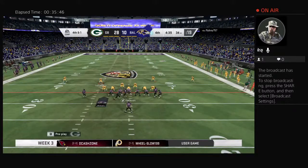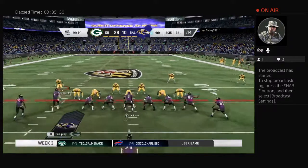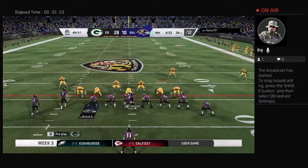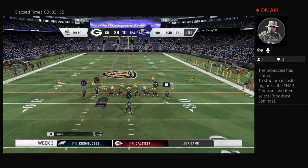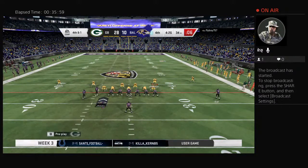22, check, cover. 22, check, cover. Hey, check Mike 50. You're trapped. Hey, Mike's 50. Let's go. Get ready.